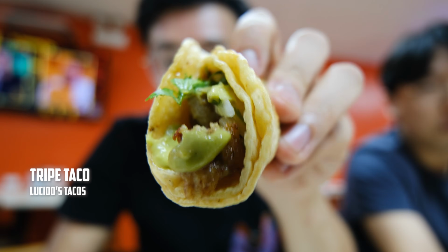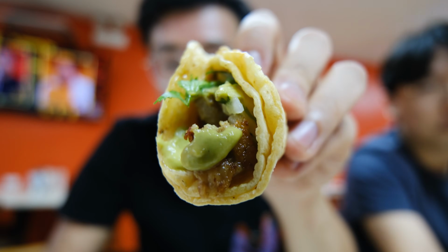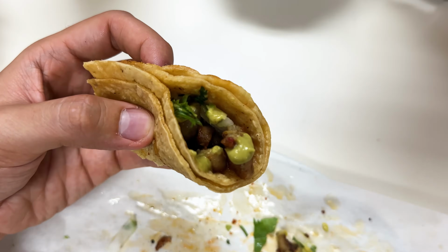The tripe is really soft, which is rare because it's usually quite chewy. It's usually like this rubbery texture. But this one's really soft and there's like a smokiness to it. Yeah, I definitely prefer the tripe.